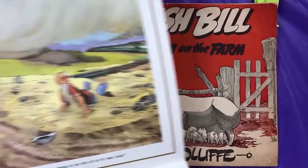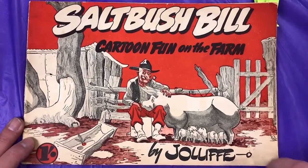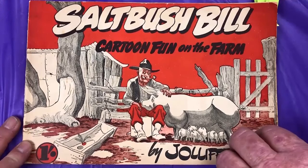Let's have a look in the 1940s. So now, what is this? These are reprints from Pix magazine, where he had Saltbush Bill. Before you go into the cartoons, I just want to talk about the cover. Pix magazine was a cheap magazine.